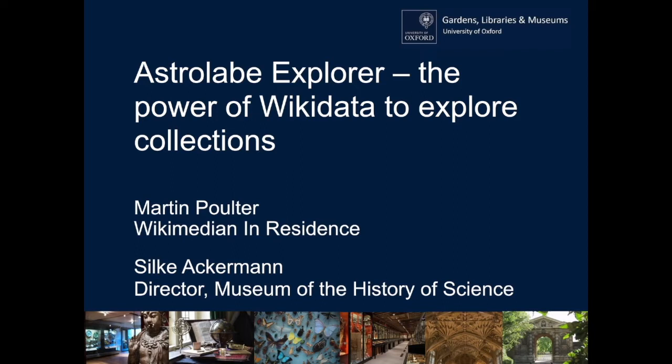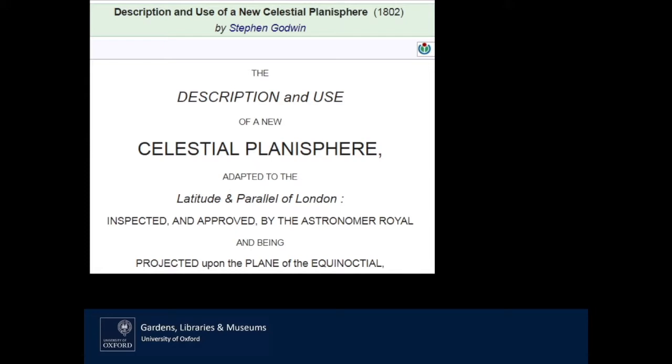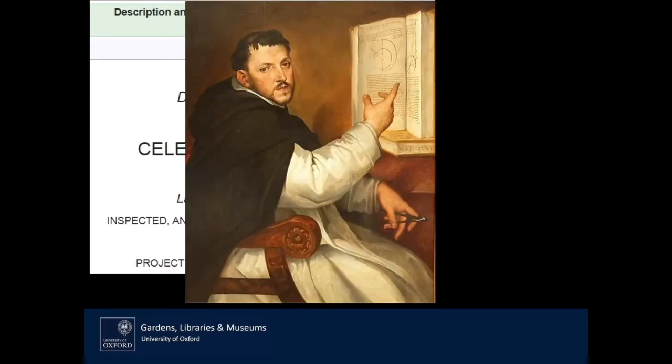So my challenge, my mission, should I choose to accept it, is to link together data about astrolabes from multiple different collections. Not just to link together collections data, but other kinds of resources which are interesting for research in that topic. So this is the electronic version of a book by one of the astrolabe makers. It's kind of a manual that tells you what to do with the instruments he creates. This is a painting from an art collection in another museum. And this is another of the instrument makers. And you see he's pretty good at geometry and he wants you to know it.